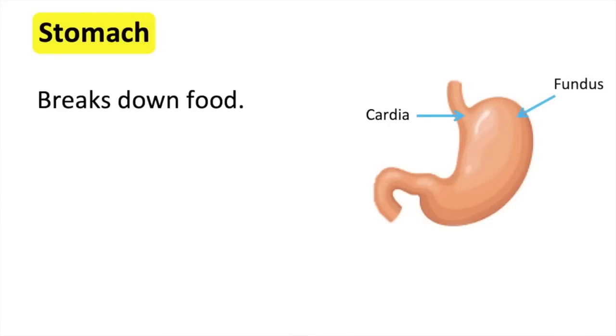The fundus is to the left of the cardia. The body is the main part of the stomach where food is broken down. The pyloric antrum is the lower part of the stomach. Partially digested food is kept here before it flows to the small intestine. The pyloric canal is a small part of the stomach that connects to the first part of the small intestine. It contains the pyloric sphincter, helping to control how much content flows into the small intestine.